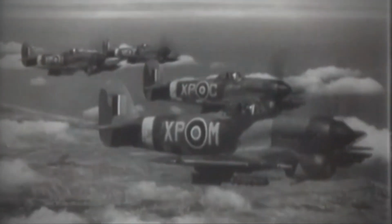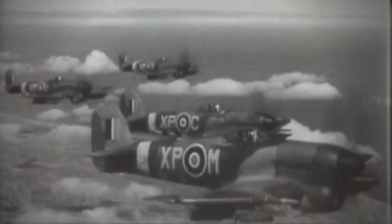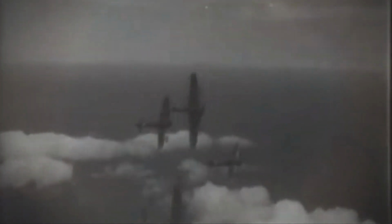Several individuals and organizations were involved in the development of the Typhoon. Sidney Cam, the chief designer of Hawker Aircraft, was responsible for the plane's design. James Napier of Napier & Son was responsible for the development of the aircraft's powerful engine. The Air Ministry also played an important role in the development of the plane, providing funding and guidance.